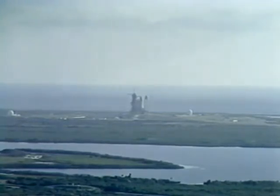T-minus 17 minutes and counting. Go ahead. The VFS pre-flight uplink load is complete. I copy. CVFS copies.